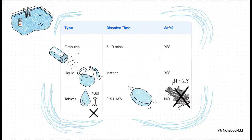Now listen up, because this is where so many well-intentioned people accidentally ruin their pools. I need to be incredibly direct here. Never, and I mean never, use slow-release trichlor tablets to shock your pool. Tablets take 3 to 5 days to dissolve. If you throw them in hoping for a quick shock, they will just sink to the bottom, create a highly acidic zone with a pH of around 2.8, and permanently burn a gaping white hole right into your pool liner. No way do you want that.